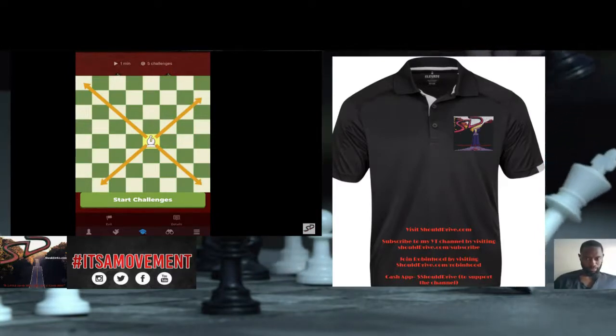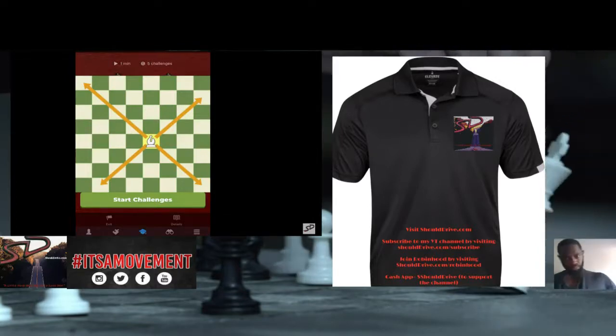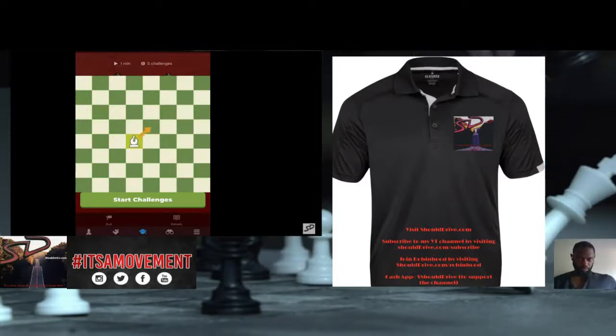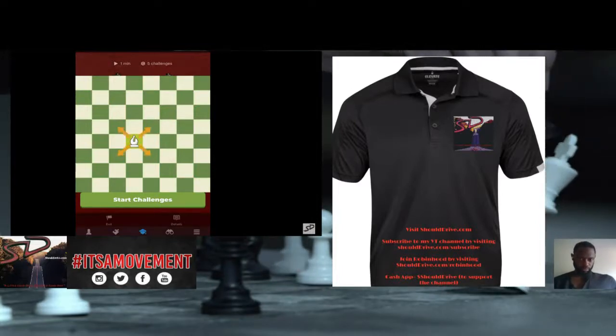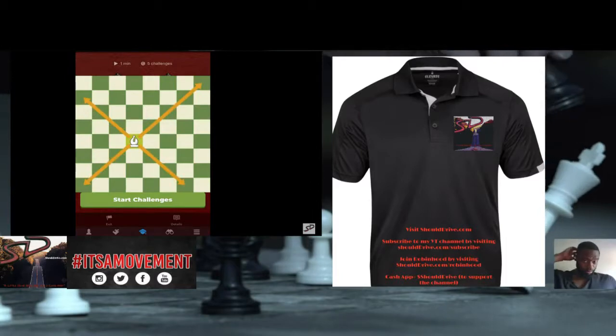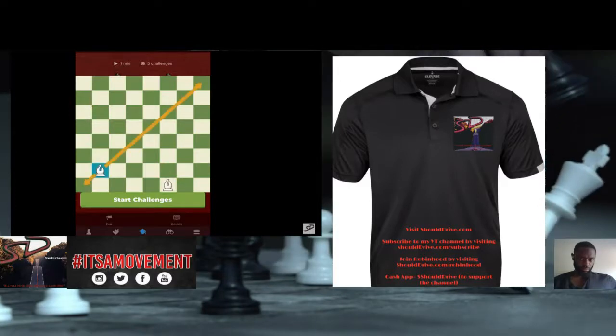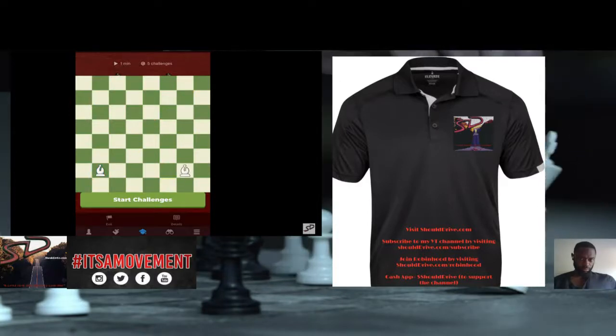This bishop is called the light squared bishop because it can only travel on the light squares. Meet the other bishop that you have in the game, the dark squared bishop. It moves exactly like the light squared bishop, but only on the dark squared diagonals. Now that you've met both bishops, let's take a look at how they move. With just one move, the dark squared bishop can enter the longest dark squared diagonal on the board. Let's do the same with the light squared bishop.